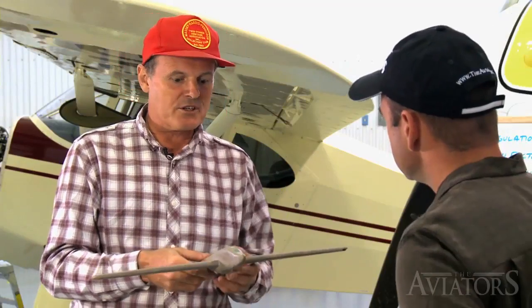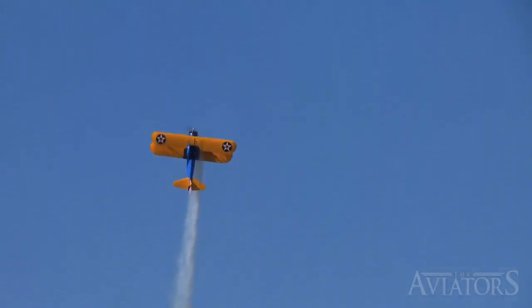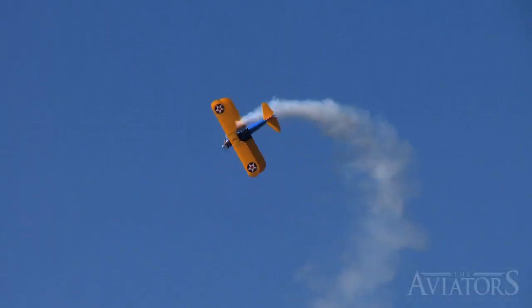And the other one of the basic 4 is a hammerhead, and that's a vertical up. You wait for the airspeed to almost disappear, and then you just pure yaw in a pivot around the top and come back down in a vertical line before you pull out. Those basic 4s cover 95% of the aerobatics you'll see.